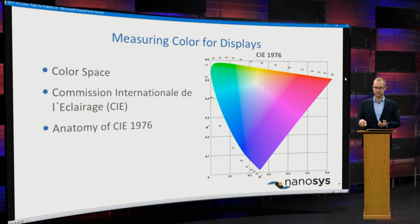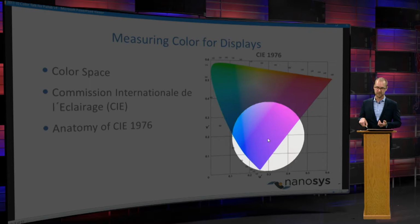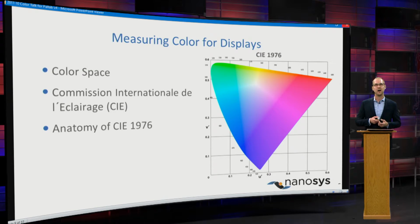The bottom edge of the CIE diagram is called the line of purples. These are fully saturated colors, but they can only be made by mixing 2 colors, in this case red and blue. The least saturated colors are at the center of the diagram, emanating from white.